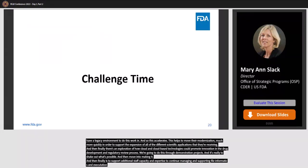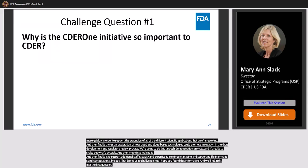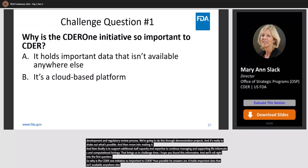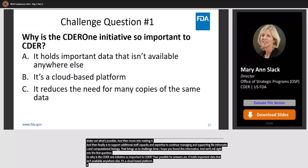So I think that brings us to challenge time. And I hope you found this informative, and we'll just roll right into the first question. Why is the CDER I initiative so important to CDER? Your possible answers are: it holds important data that isn't available anywhere else; it's a cloud-based platform; it reduces the need for many copies of the same data; or it sounds cool.